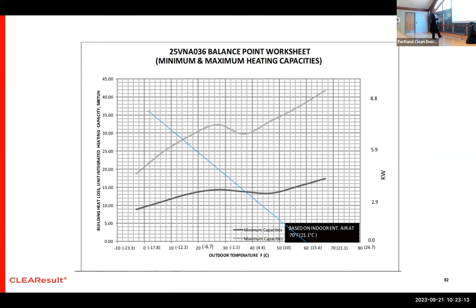The thing about inverter-driven heat pumps is that they can have a big range. This is the high capacity. This is the low capacity. So we have a defined balance point. Balance point is the lowest outside temperature at which your heat pump can heat the house before it needs the backup electric strip heat. Okay?